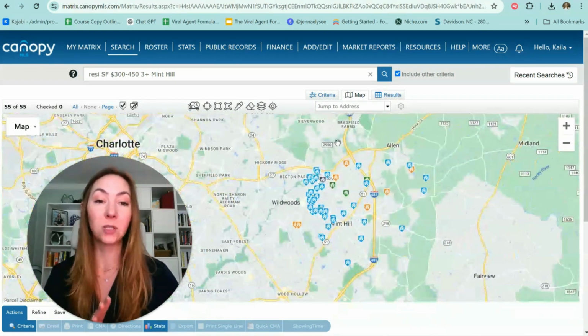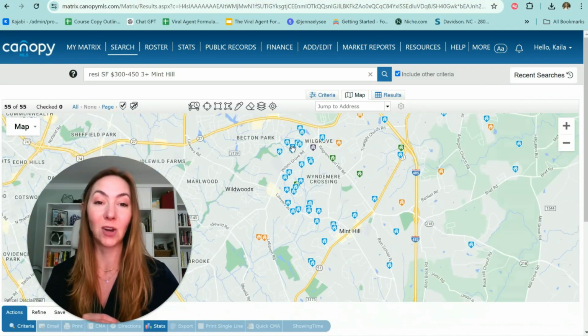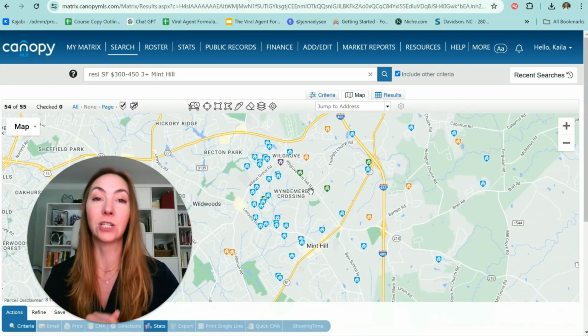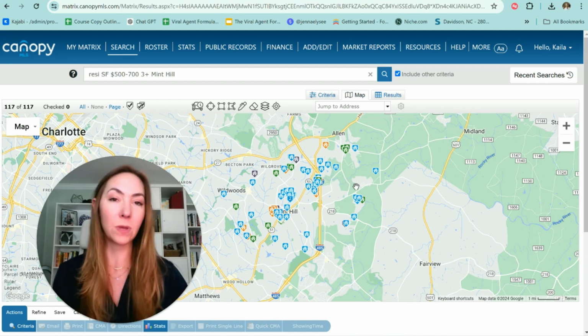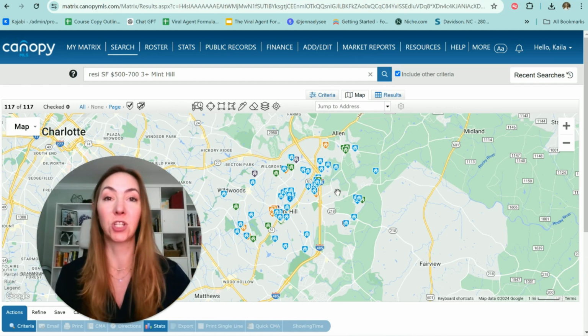So as you can see, homes in Mint Hill do come on the market in those price ranges, but they go under contract rather quickly. As you can see here, all these blue dots here, but there still are homes available. Now let's take a look at the 500 to 700 range. Now this is a view of Mint Hill and all the homes available between the $500 and $700,000 range.